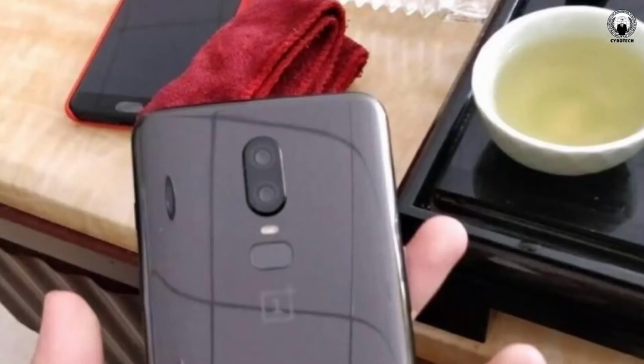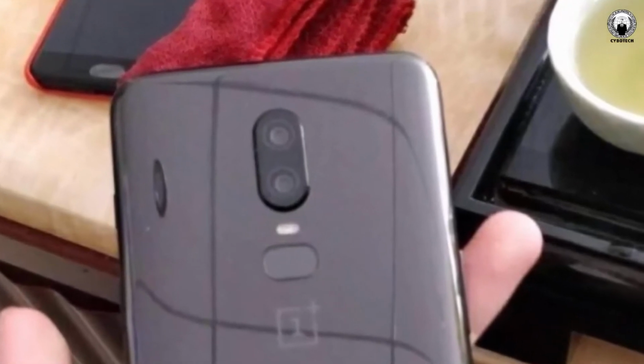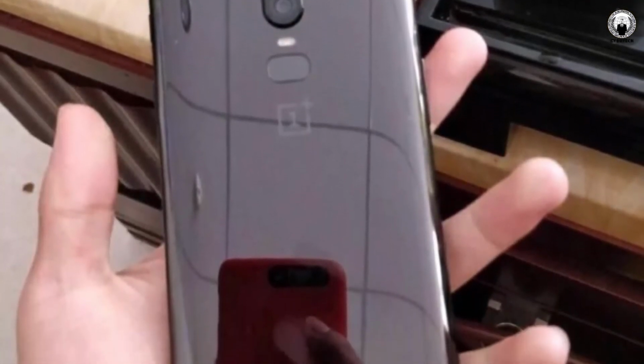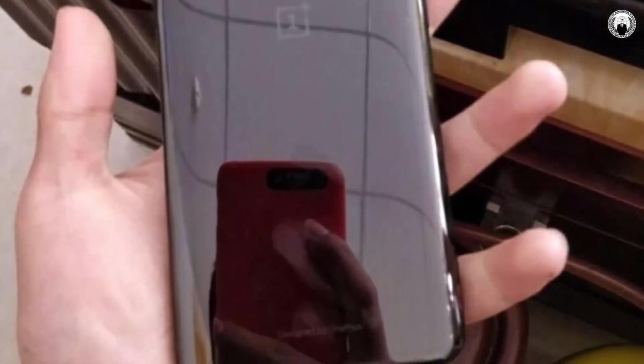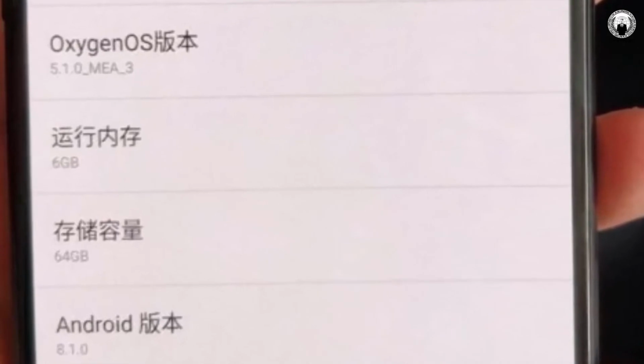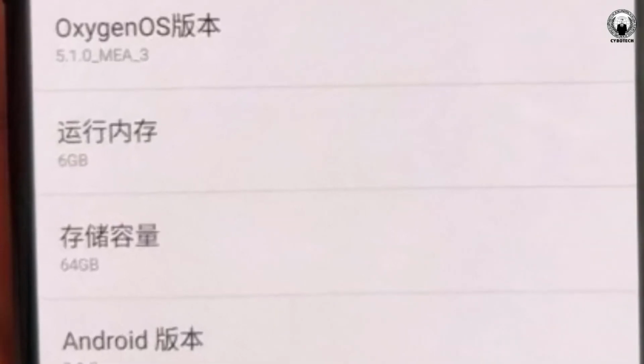The back is a different story. A vertically oriented dual camera with a rectangular fingerprint reader below it. When OnePlus moved the fingerprint reader to the back, it switched from a rectangular home key to a round sensor. The 6GB of RAM and 64GB of storage are pretty standard, and have been since the OnePlus 3, so no surprise there.